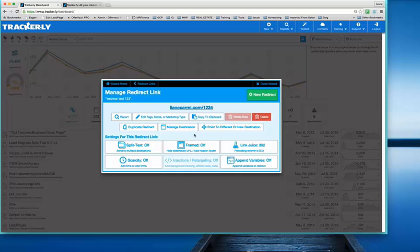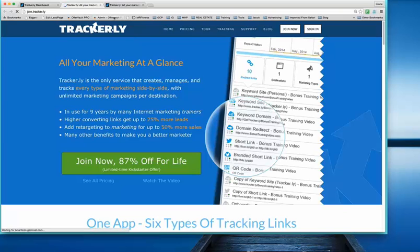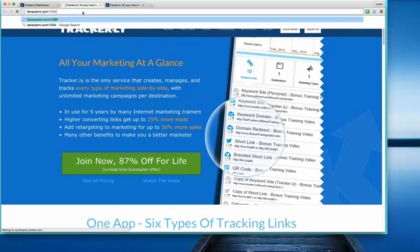Now here's the cool thing. You can actually do this on the fly. You can do this on the fly. So I can take this link and check this out. We're going to do something here. I'm going to click on this link just to show you, it opens up here. But now we're going to do something else.